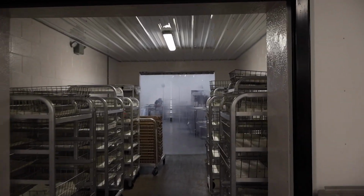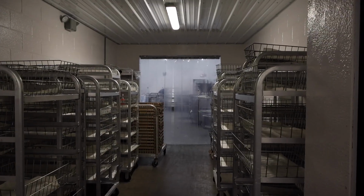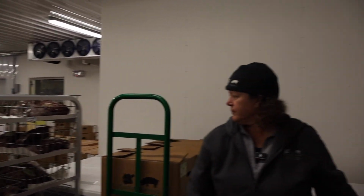So right through there literally is where the product is being cut, cleaned, and specced, and it comes through this doorway and literally right here to where it can be packed and shipped out to the customers.